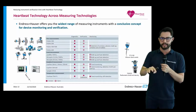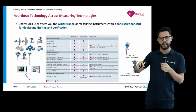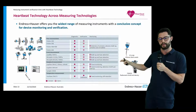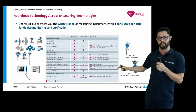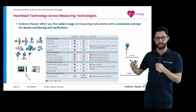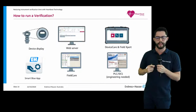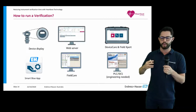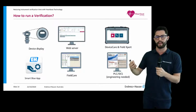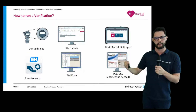As I previously mentioned, we have heartbeat technology across our portfolio. Today we already have this with our flow portfolio. We also have this with our level portfolio and the analytical instrumentation, liquid analysis in general. We are bringing this concept to our pressure devices, but Taylor will talk about this a little bit later on. And how to run a verification? Well, we want to bring to our customers a very easy concept and approach, so anyone can run a verification regardless of the type of technology they use.